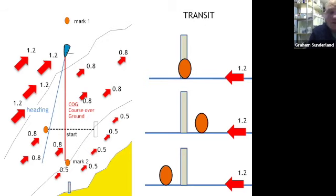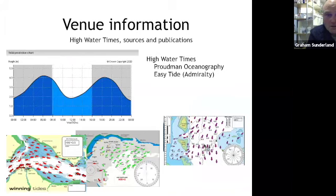Okay, so now we're running out of time here. So some venue information, right? High water times are very well published, and you can get them. These are my two favorite ones: Proudman Oceanography and Easy Tide. They're both available on the website, and it's just mathematics actually of where that moon's going to be, but it tells us where the high water times are.